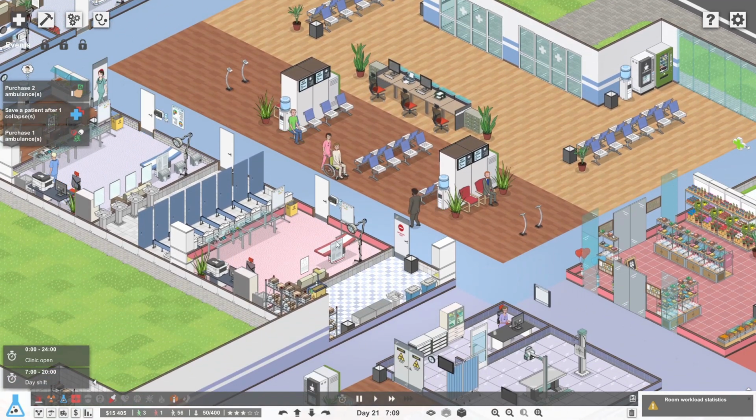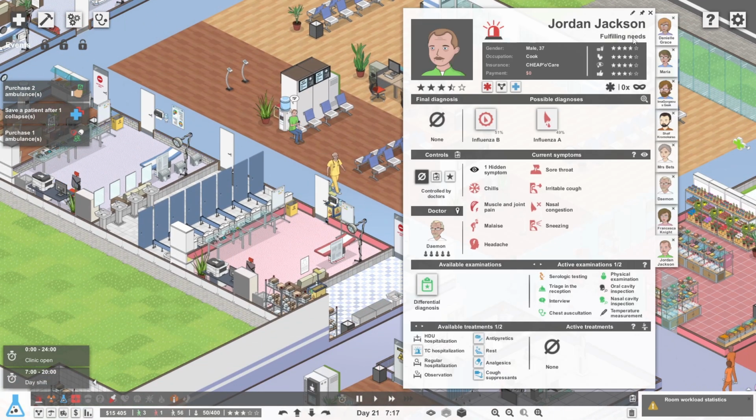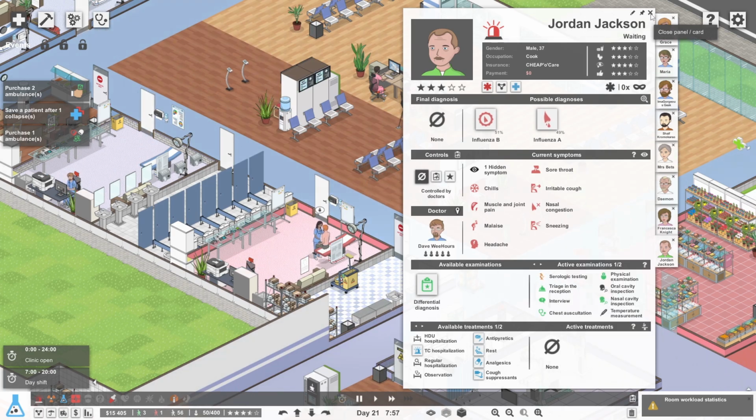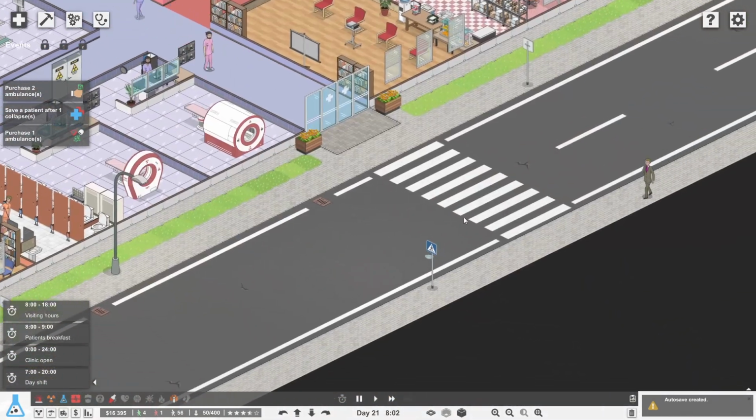Right, so it's 7 o'clock. We've still got some night shift people in, look. So Jordan Jackson, fulfilling needs. He's got the flu. Whether it's flu A or flu B, we're not entirely sure. You're going to wait for some testing over the haematology lab. It's going to be busy over at haematology, isn't it?